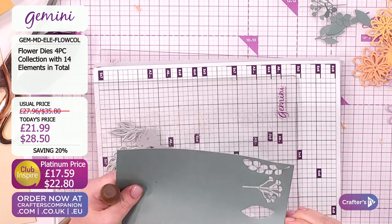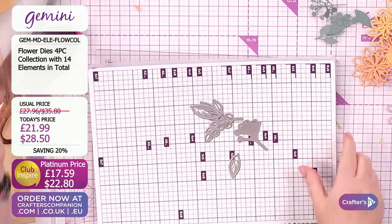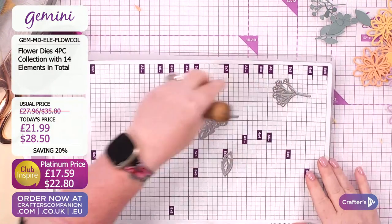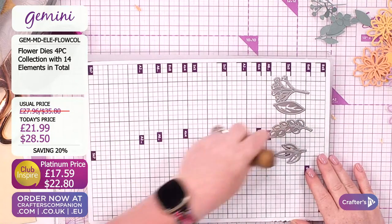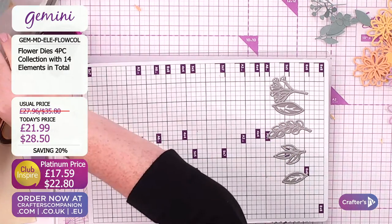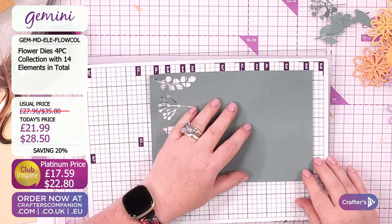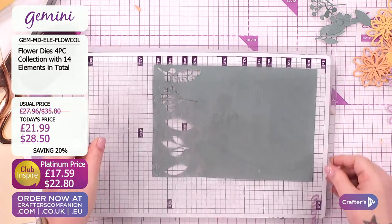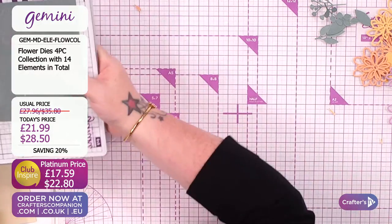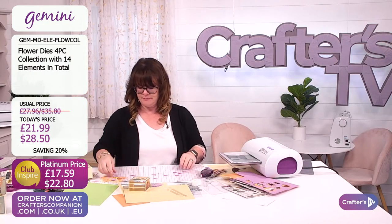So let me just get that off there. Get that on there. And I'm just going to cut a few more out because I don't quite have enough. And again, entirely up to you. You might want loads of foliage on there. You might just want a few pieces. You might actually not want any at all. Again, entirely up to you. Pop that through. Give yourself a pat on the back, by the way.